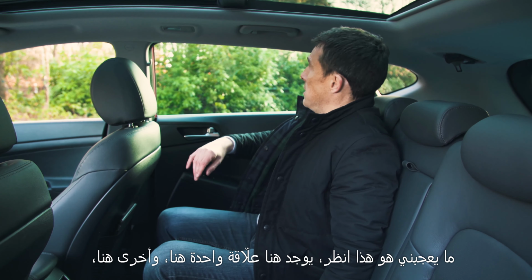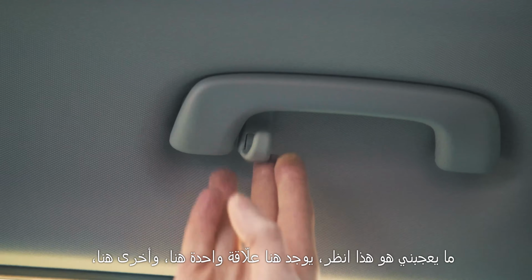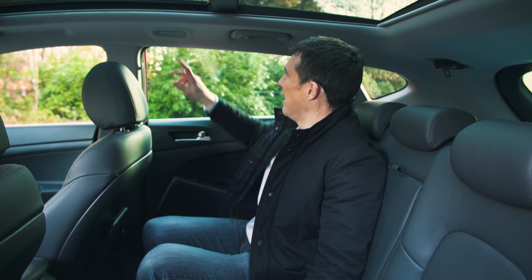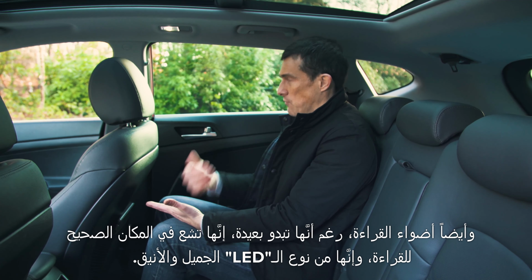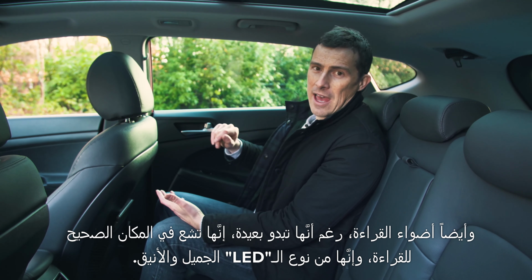What I do like though is this, look, you have one coat holder there and another one there, and also the reading lights, even though they seem far away, they do just beam right in the right place for reading, and the nice stylish LEDs.